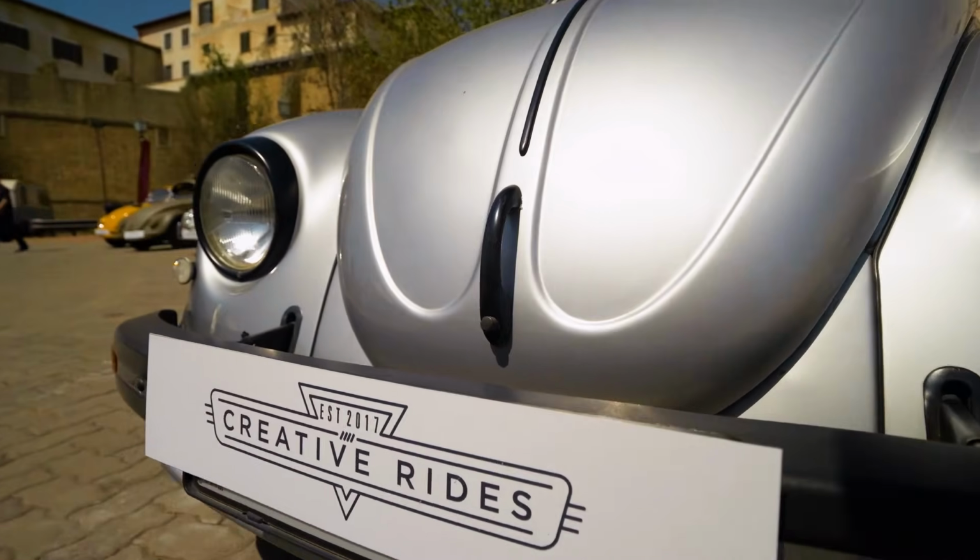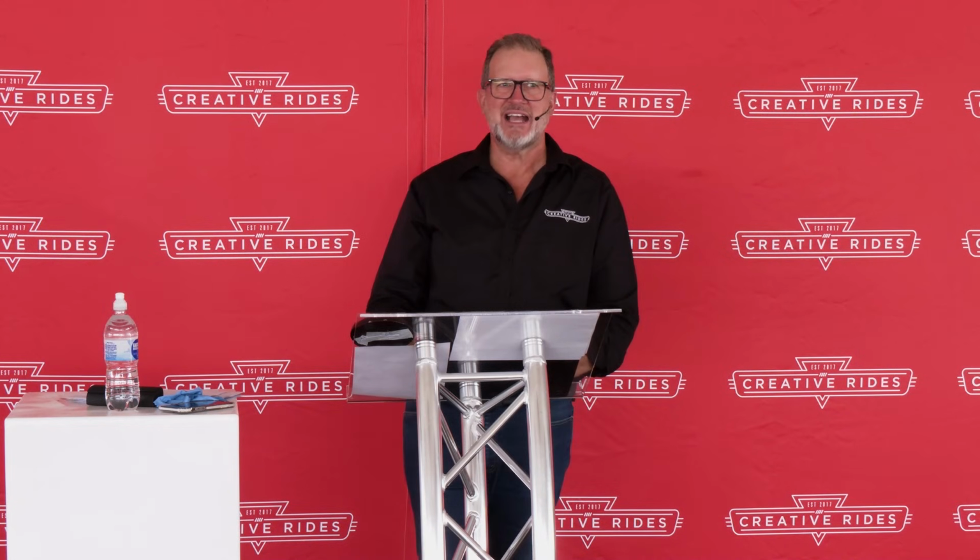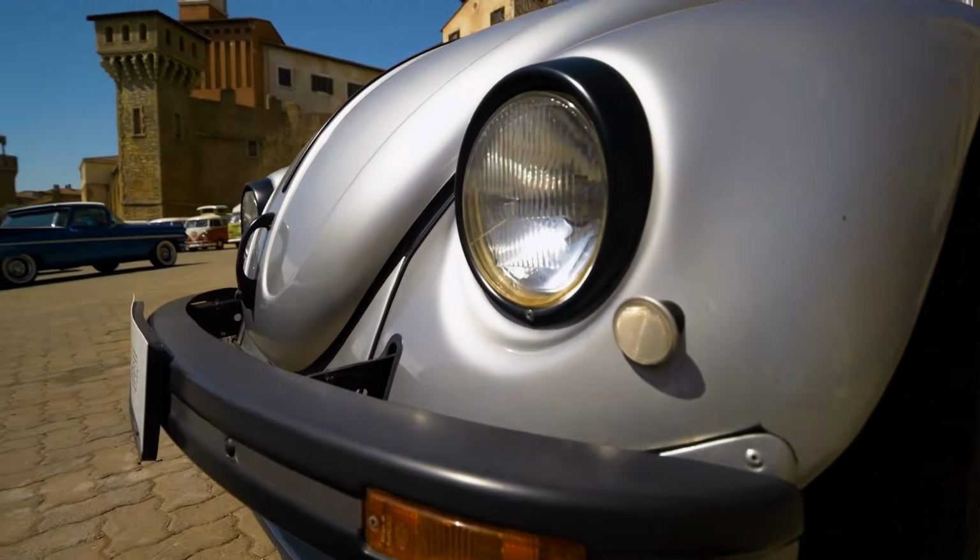What makes South Africa so unique is our rich diversity, whether it's in the urban melting pot of Johannesburg or the fauna and flora of our landscape. And the car scene is exactly the same. And that's why the Creative Rides auction is so special. There's something for everyone. You'll never see a Beetle SP again. They are very, very rare. Betting is going higher and higher as the afternoon goes on.